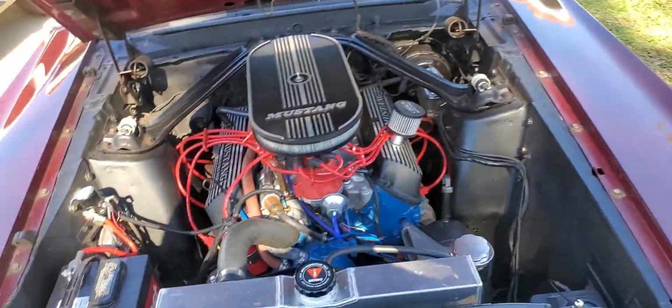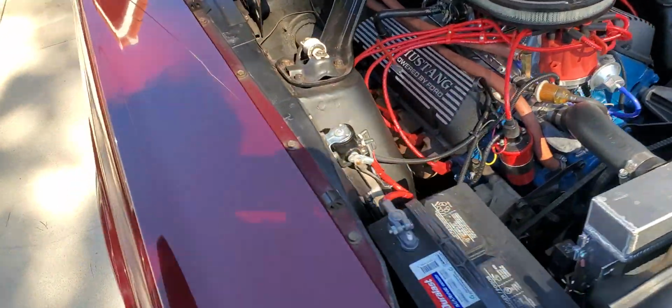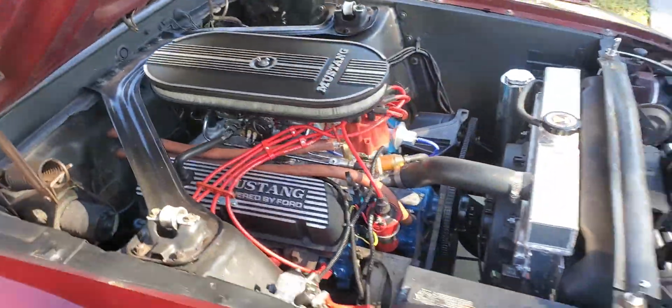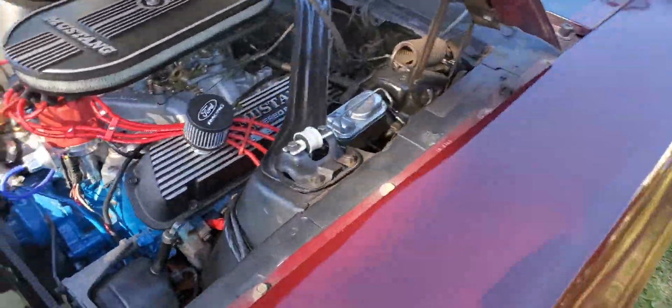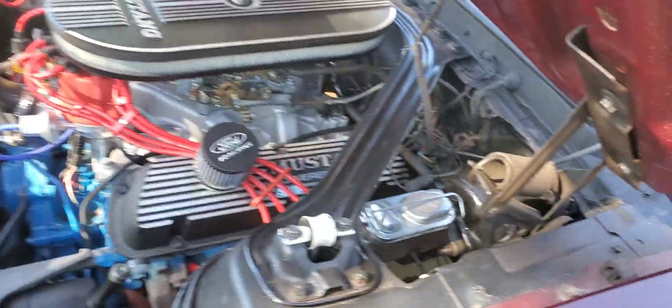Matching numbers, drivetrain front to back, aluminum radiator, Flowmaster mufflers that are new, Edelbrock aluminum intake, new Holley carburetor, not sure the part number on the carburetor. Runs and drives real good.